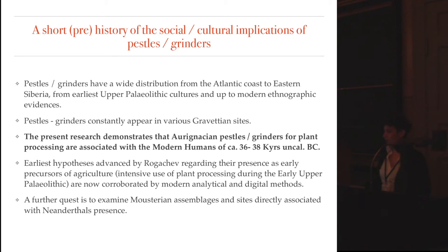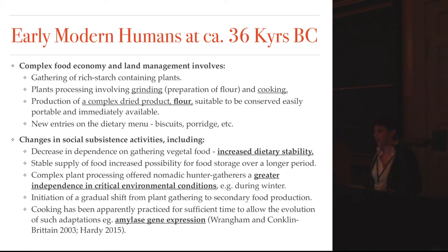And so we could also prove the early hypothesis made by Rogachev in the 50s, but he had no such techniques to prove it. And of course, our further quest is to examine if also Mousterian assemblages and sites are associated with the Neanderthal presence. And of course, this also means something in the processing of food, with a change in the diet and the possibility to produce this kind of food to be stored and to be used also during the periods when it wasn't available.